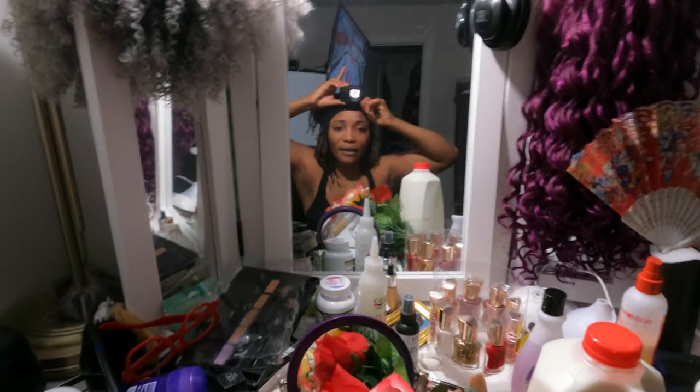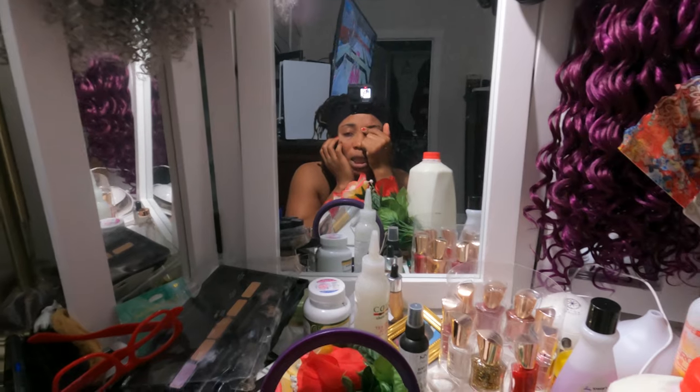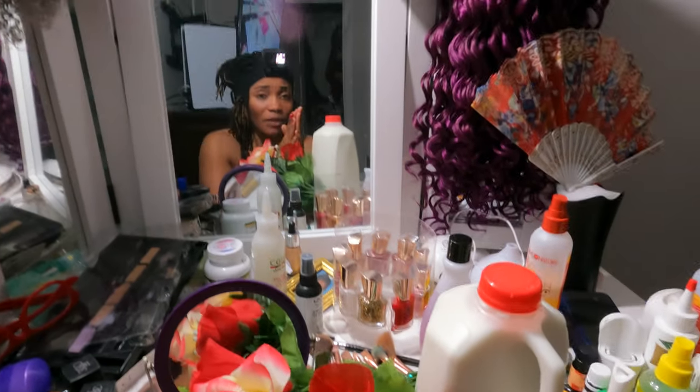I'm about to do my makeup. I have a pimple right here. I'm trying to cover it. Hopefully it goes away, okay? Hopefully it does. So this milk bath photo shoot today, I'm very excited about it because I've been planning it for a while.